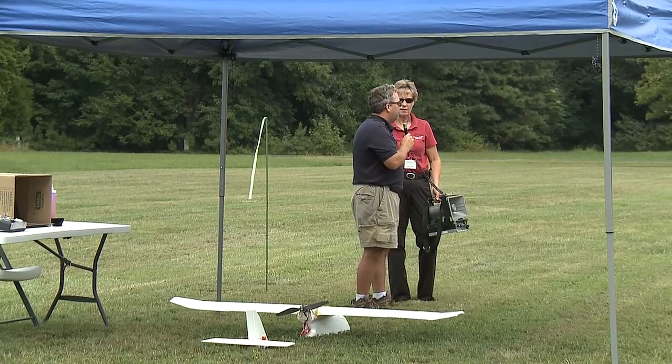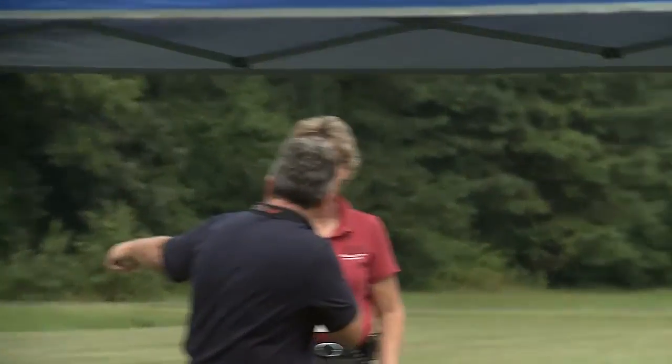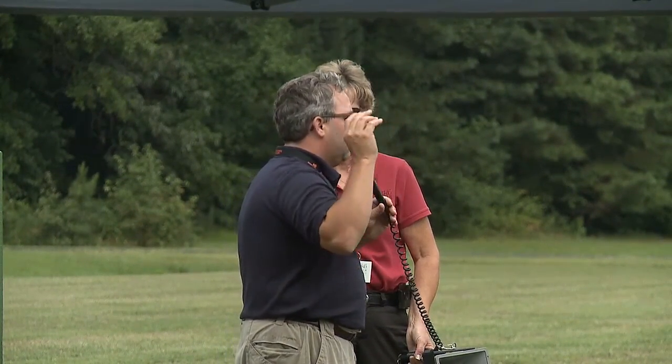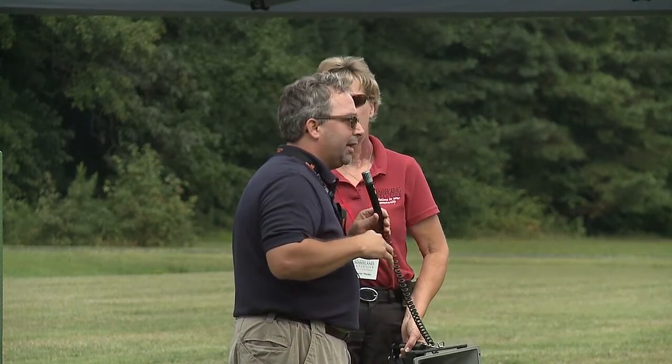The way this is going to work is that I'm going to hand launch it into the wind. That's why I have this thing here. Lots of wind today. And we're going to just climb to an altitude. Some of the things I've learned in doing this is that wind is really important on how to survey and get good data.